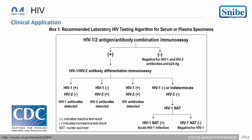So this is the CDC guideline for the algorithm of HIV testing. If the patient is HIV negative, that is considered HIV-1 and 2 antibodies negative and P24 antigen negative. If the patient has a positive initial HIV combo 4th generation assay, then the HIV-1 and 2 antibodies differentiation test is recommended. So there are four possibilities.